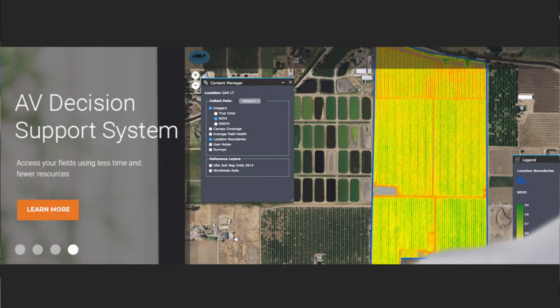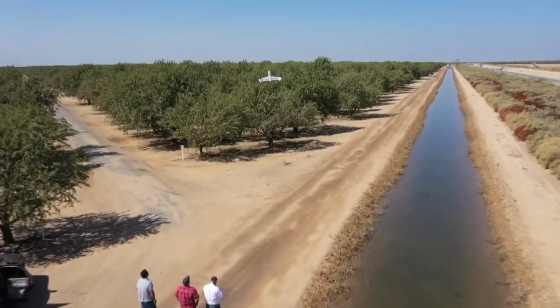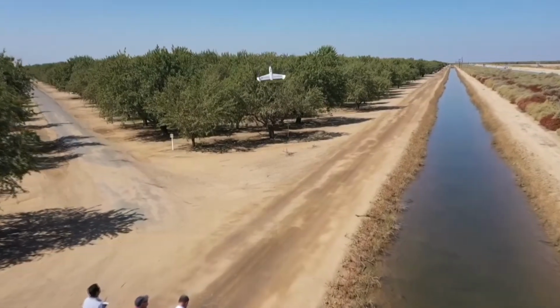Now we've got another option called Quantix Mapper, which is focused on mapping, hence the name. So there you're thinking civil engineers, land surveyors? Land surveyors, waterways. Really, what do you want to map?